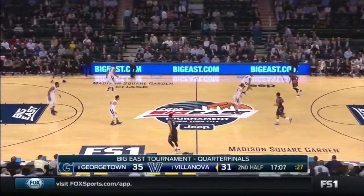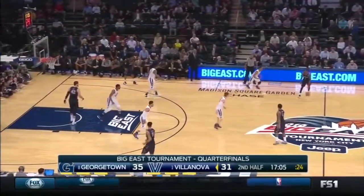Villanova comes out, showing full court. Campbell against Booth.